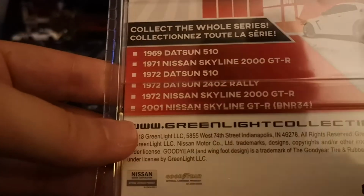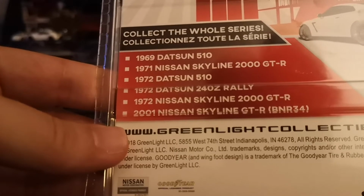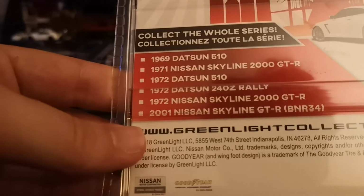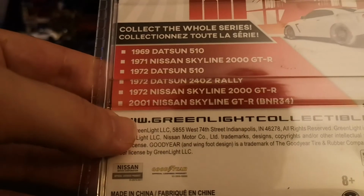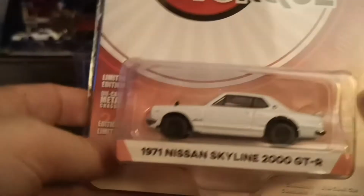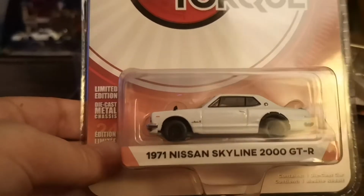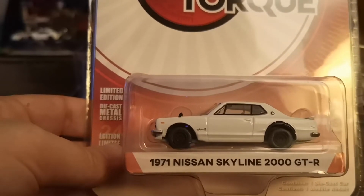Cars in there: 510, Skyline, 2000 GTR. So I have both of the ones in this wave, the loose 72 orange one and this 71 white one. This is literally the Hakosuka Skyline. This is my ideal spec. White Steelies, you know, perfect.